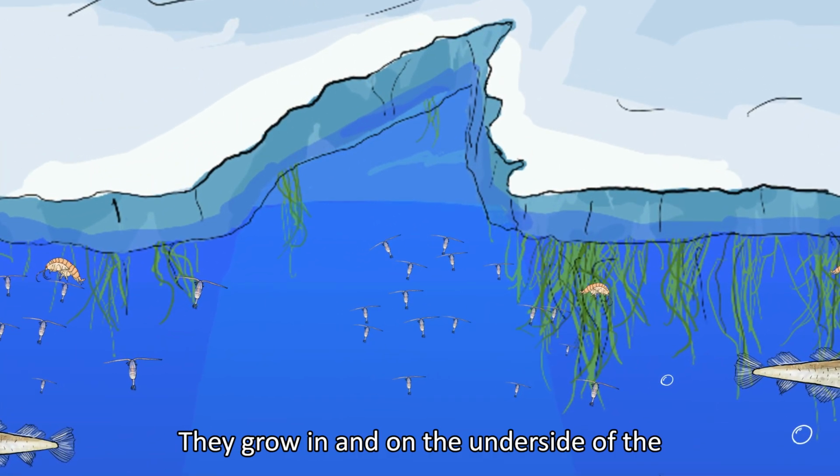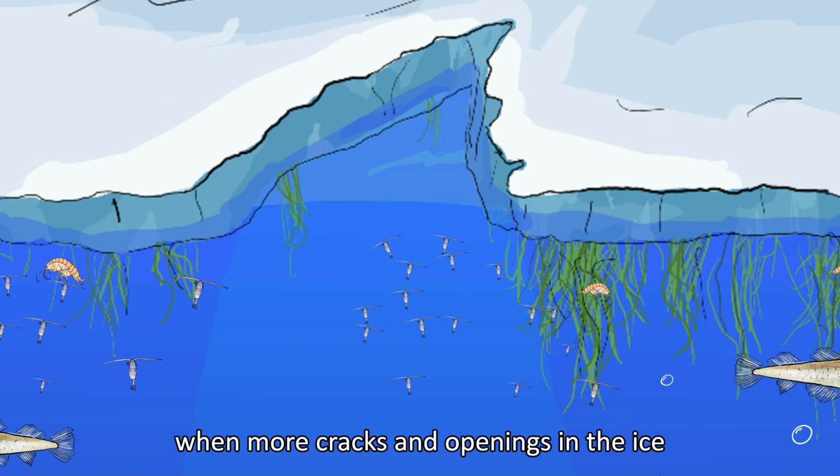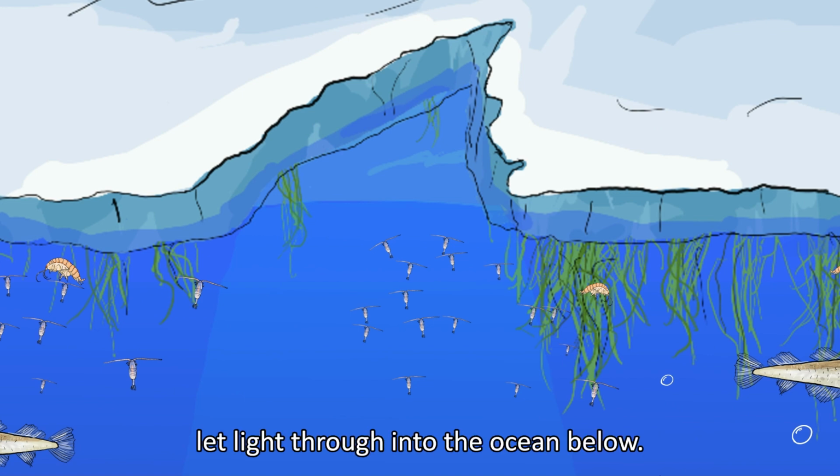Algae. They grow in and on the underside of the ice floes, and use the light passing through the ice and water to photosynthesize. This happens especially in late spring and summer, when more cracks and openings in the ice let light through into the ocean below.